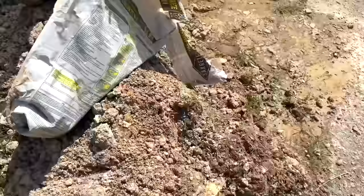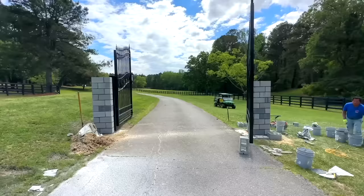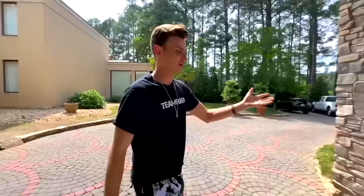And I told the contractors that I want to go big and crazy and make this thing rare and ridiculous. And they went huge. This thing is like double, triple my height. I couldn't even dream to reach up and touch the top of this thing. So we're definitely going to have a grand, rare and ridiculous entrance to the Team RAR house. I'm so hyped.